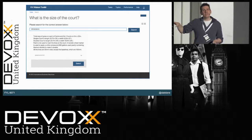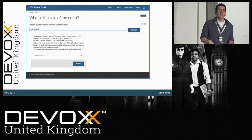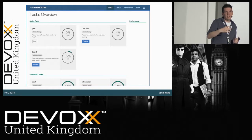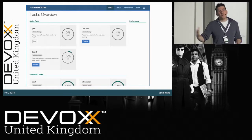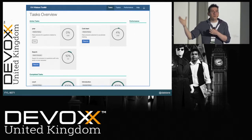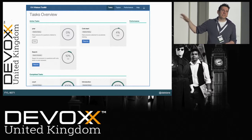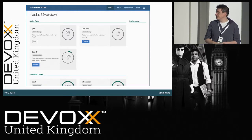Now, this takes a bit longer, so we don't want you to have to do that too often. So as long as the answers Watson is suggesting are good enough, and you're rating them as 4s or 5s and so on, you won't have to do too many searches. But if you are getting in a place where the answers aren't great, we'll give you some search tasks to get you back on track.